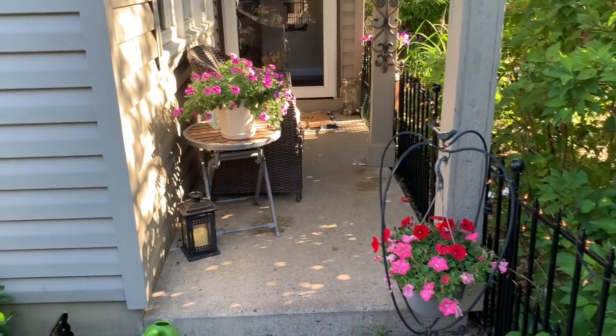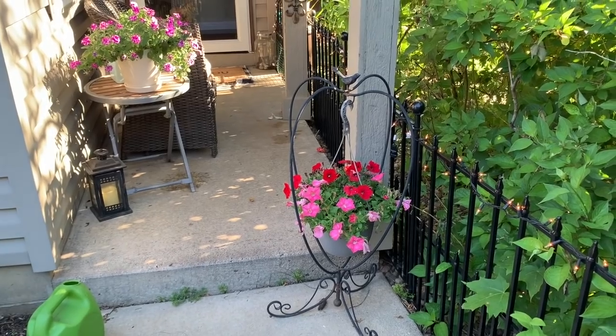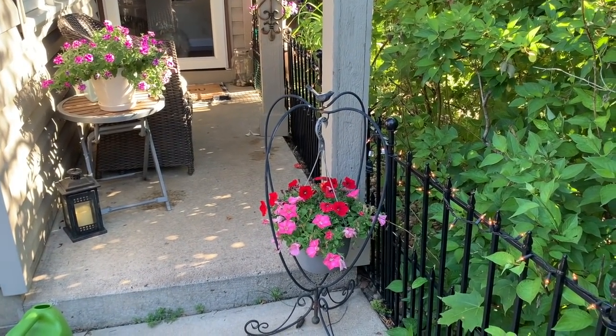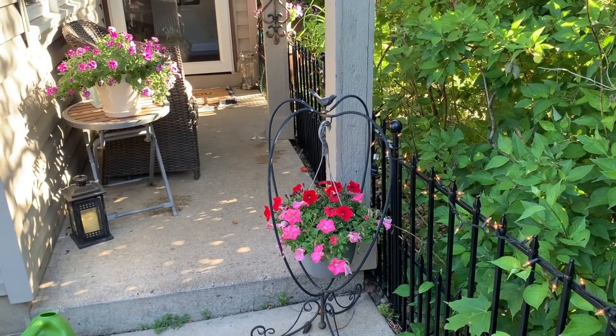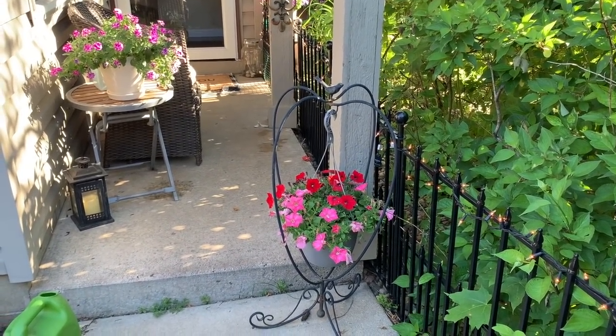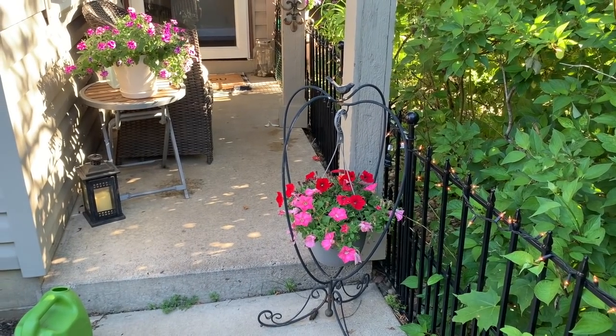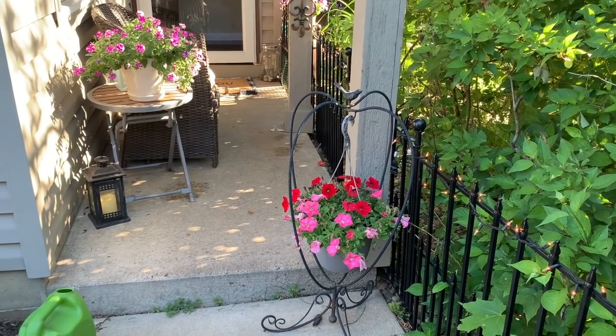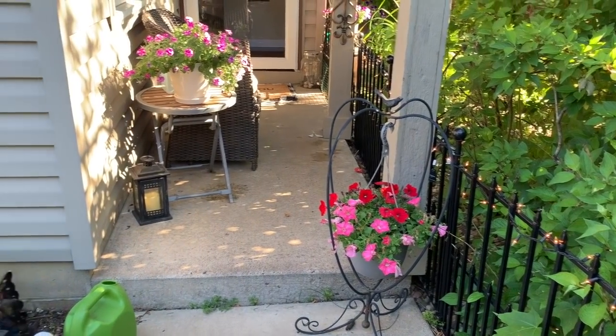Another little lantern. And I've had this little hanging hook for such a long time, but I put petunias in those. You know, they're pretty inexpensive. You can get them almost anywhere. Really a good idea if you want some extra flowers around.